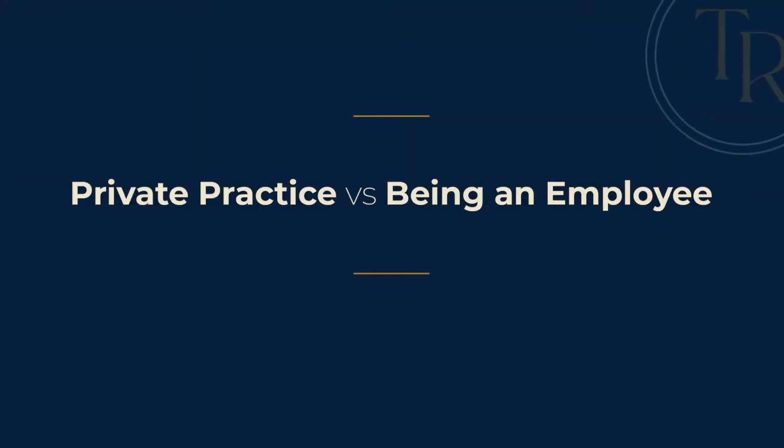Category 3, private practice versus being an employee. Another way to differentiate work settings is business ownership. Do you want to work for another employer, or do you hope to one day create your own private practice and just serve specific patient or client populations? If you're someone who thrives on structure and being given directions, working for another business might be the better choice.